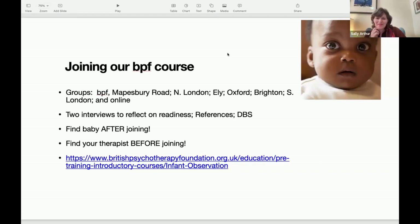Yeah. Next question. On average, how long do people spend in the observation group? 2 years plus however long it takes to find the baby. So about 2.5 years. It doesn't appear straight away, and finding the baby, it's a bit like getting pregnant. Some people find one immediately, some people wait, and that can be painful and involve introspection.